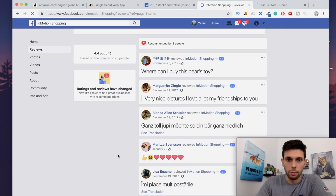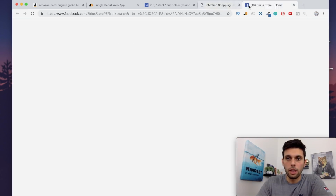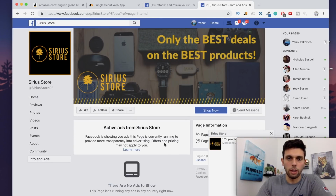Whatever ads are showing up here are ads that they're running. What is this? Not reviews. Oh, info and ads. My computer's going to blow up. So again, these guys aren't running anything. And sometimes you'll come across this where people aren't really running anything. But let's check this out. Again, okay, so they're not running anything.